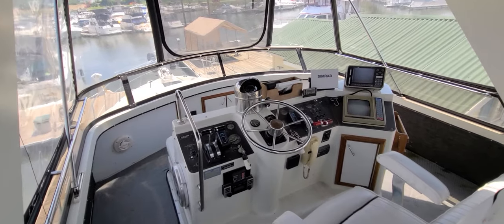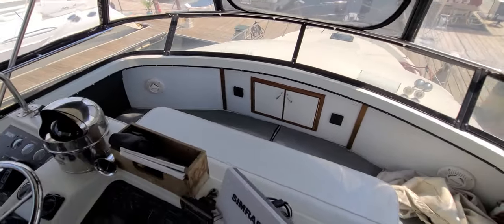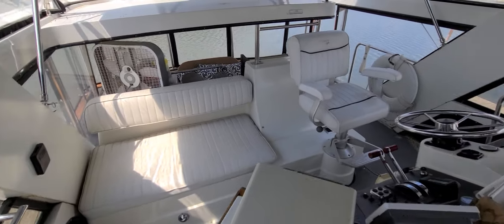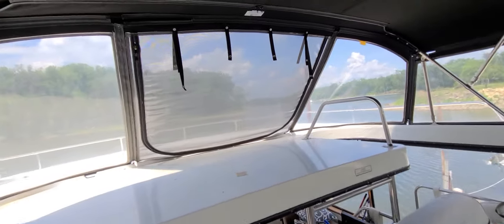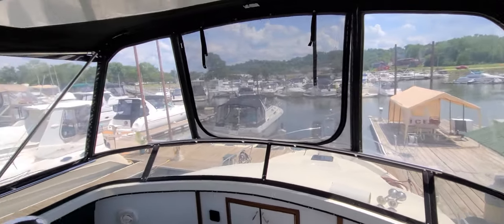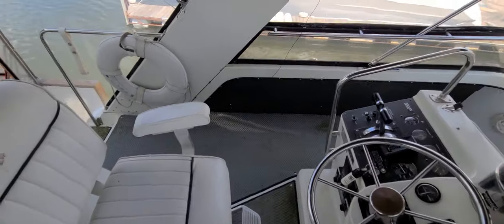Centrally located helm station gives good visibility. Work your way forward. You've got a large forward seat and you can walk around the whole cockpit area here, which is nice. Work your way back. You've got companion seating, very good looking helm seat, just a good looking dash. You also notice the full canvas enclosure. All seems to be in nice shape overall. You have screens in the front, can easily be rolled up. Kind of a good looking package there. Electronics are somewhat dated, other than the Simrad that was relatively new. And just a good looking setup. So let's go take a look in the cabin.